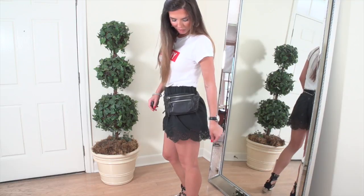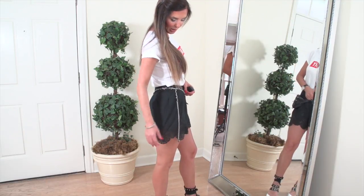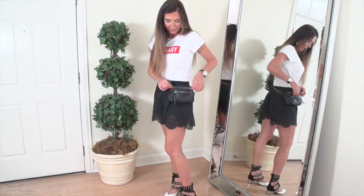These shorts are really easy, they're lace, they're not too short so it keeps it very appropriate. They're playful, they have a little print on the bottom. And then this pack is my lifesaver. I can keep everything in it, including my cell phone, all my receipts, and I'm hands-free, so it's really convenient.